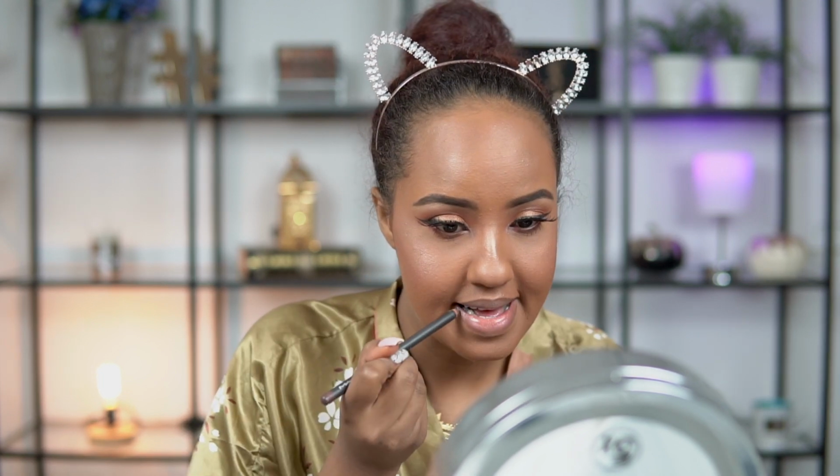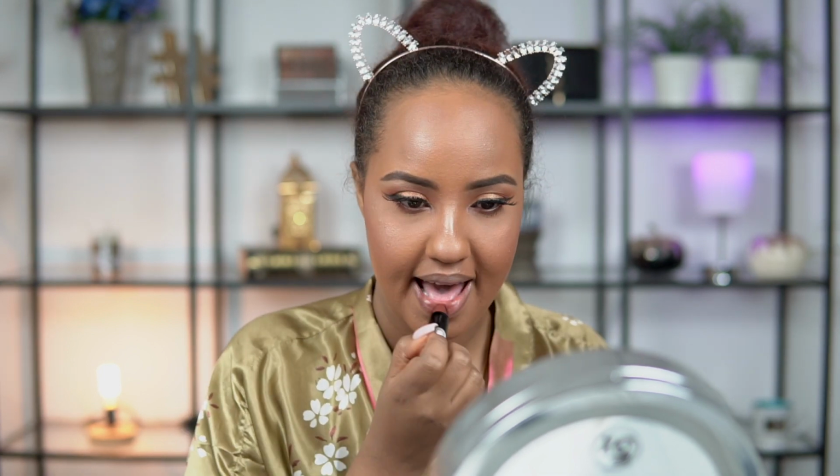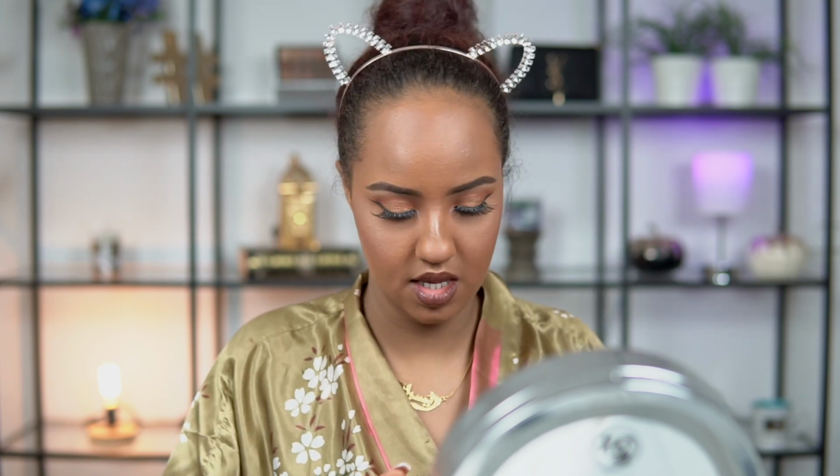So the first thing we're going to take out is our MAC lip liner in Chestnut. And then I'm going to go ahead and take my Anastasia Beverly Hills lipstick in Rust. And then to top that off, we're going to take the Kylie liquid lipstick in True Brown. And that's it for my look.